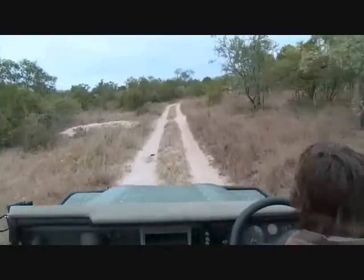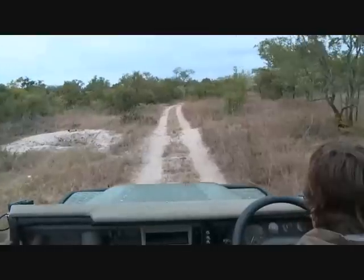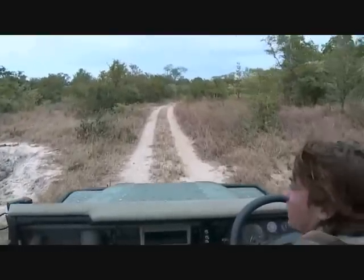We're going to head down towards the Twin Dams area, which is quite a favorite area for lion and leopard in the last little while.